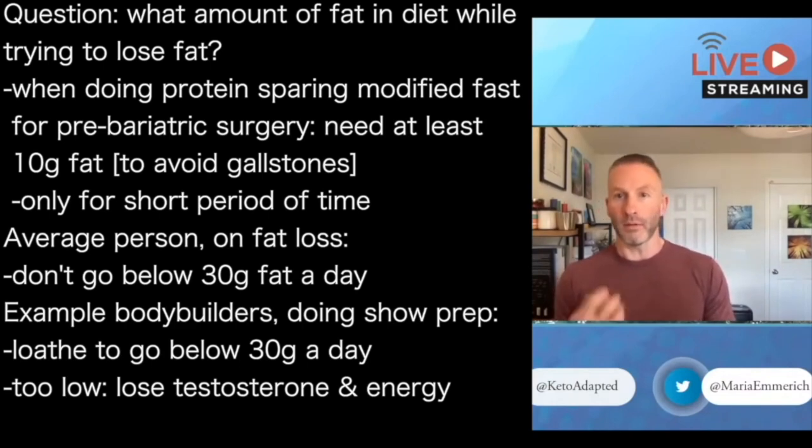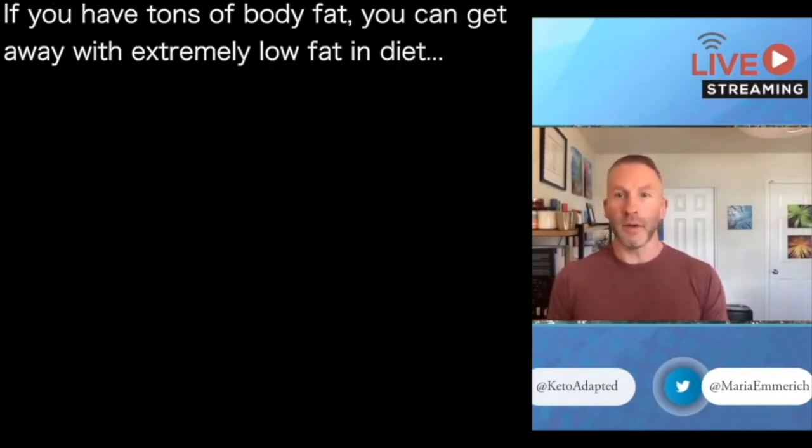So you always want some fat around. And in fact, if you go way too low in fat, you start getting some major negative health impacts. Your testosterone goes down and your energy goes down and a lot of stuff like that. So for most people, I'm like, okay, you definitely need at least 20 or 30% of your calories and at least 30 grams of fat.